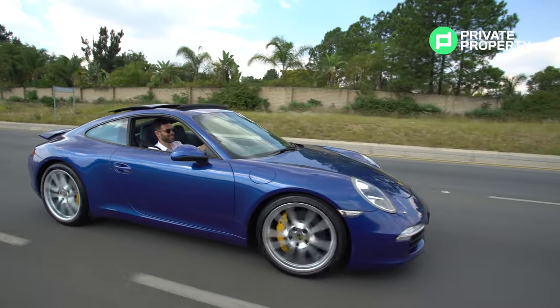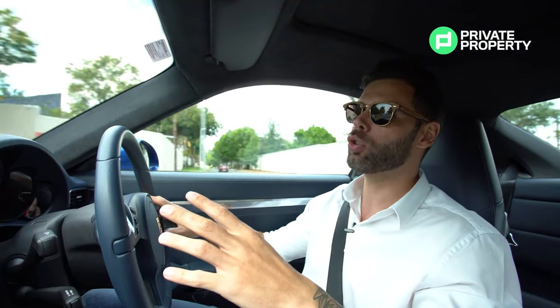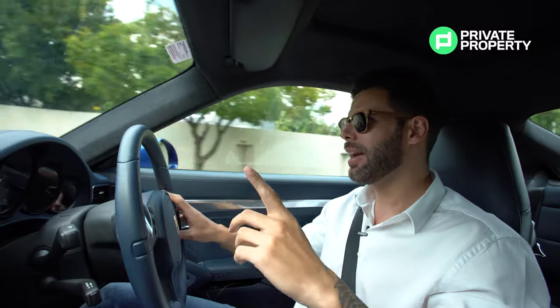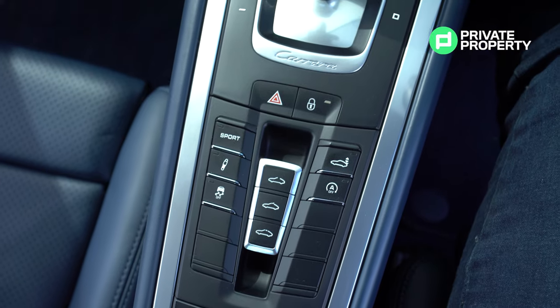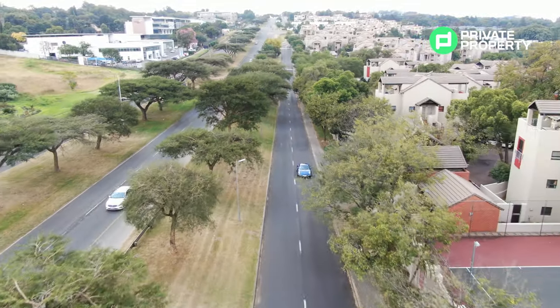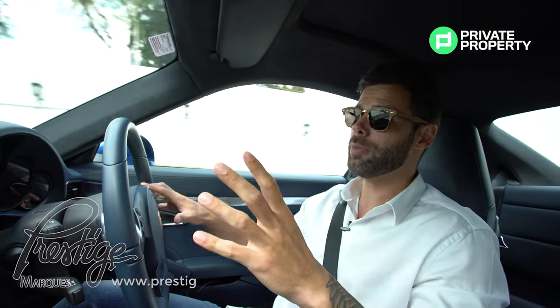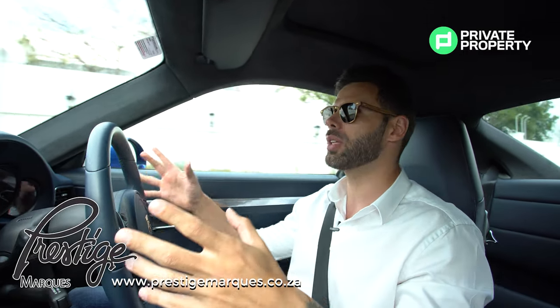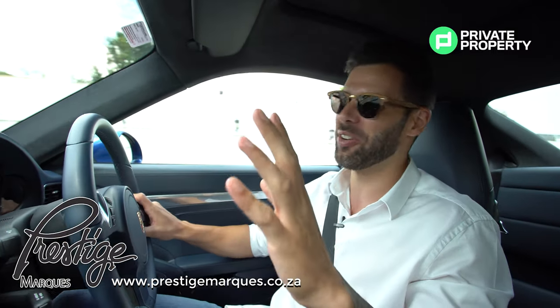Well, dual zone climate control, standard. It has got an Alcantara headliner. You've also got your automatic headlights, and one of my favorite features are the buttons right here. I've already spoken about the sports mode that makes this car growl. There it goes, sports mode. But you can also customize your suspension: sports, comfort, normal. You can also turn off traction control if you're a little bit crazy.